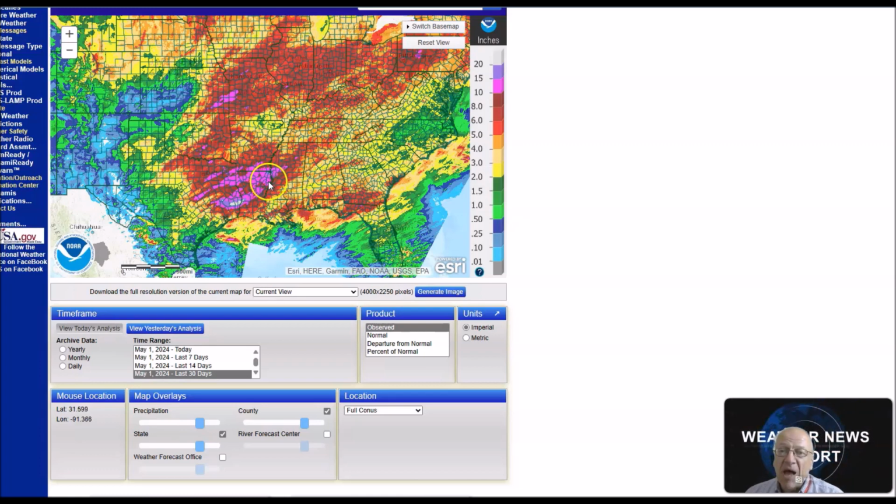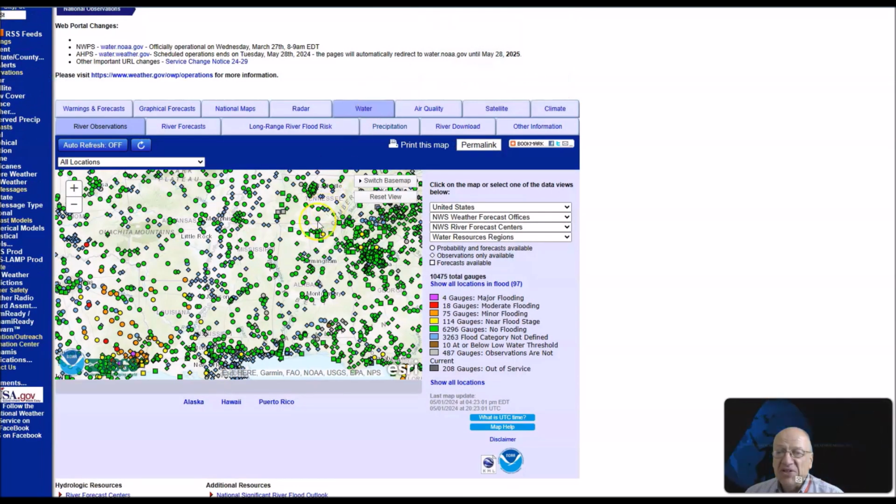This is rainfall amounts of the last 30 days. And we have some purples and even some whites showing up. This is like here, 20 inches of rain in the last 30 days. And if we look at the river gauges and so forth, some of them are near or above flood stage. The purple ones. So this will be an area they'll have to watch for possible flash flooding.